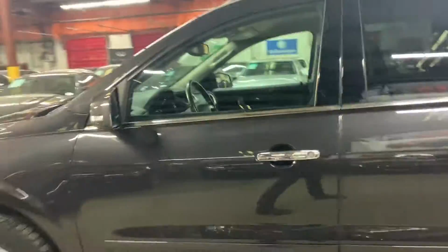Over here you got some dust. It's not actually scratches. You do have one small scratch, trying to show you right there. It's basically right there. It hasn't gone through the paint. This side nice and clean. Right there, I guess, is where they tried to get into the car when there was a theft recovery.